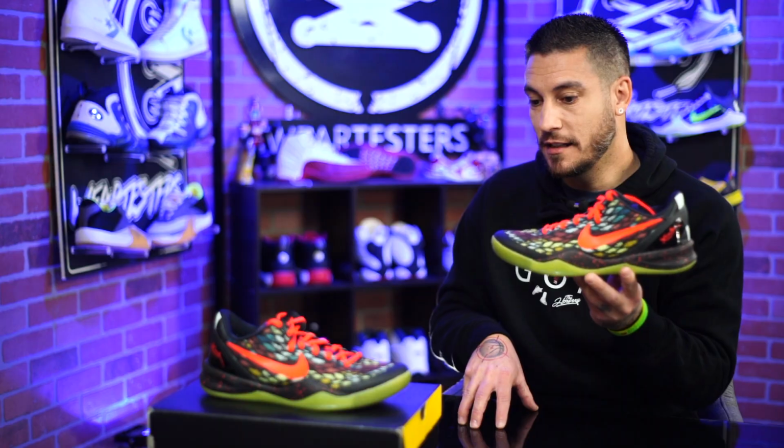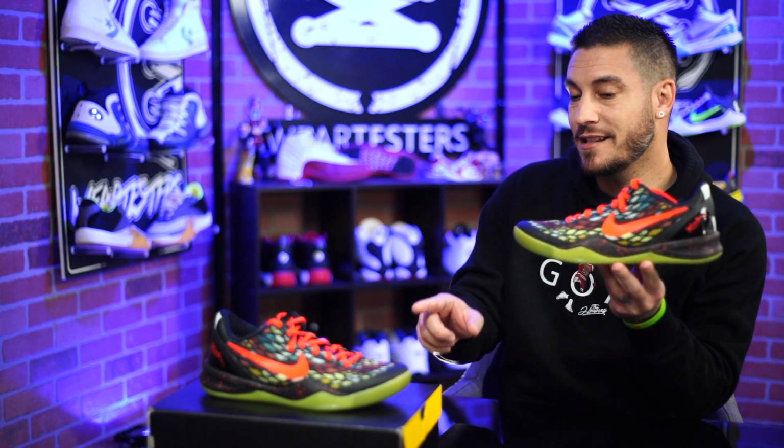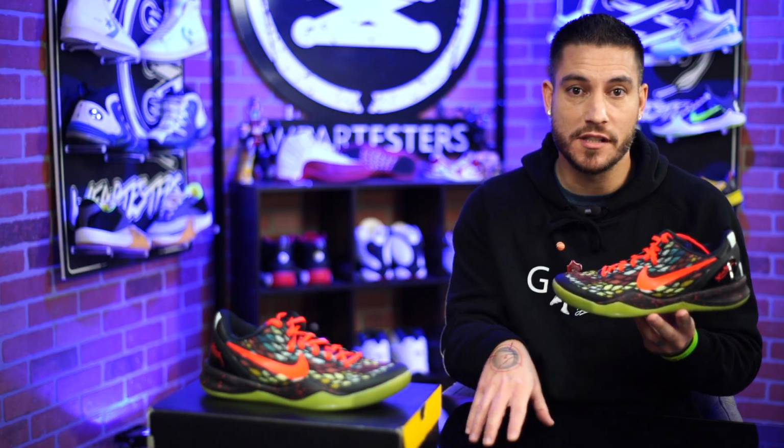They're light. These are the Christmas edition of the Kobe 8s. I used to have the originals of these in this colorway, but mine were from China. Mine were the China version. They used to call them GC, Greater China, and they had XDR outsoles. The rubber was solid rubber, not clear rubber, and the herringbone was different on those too.